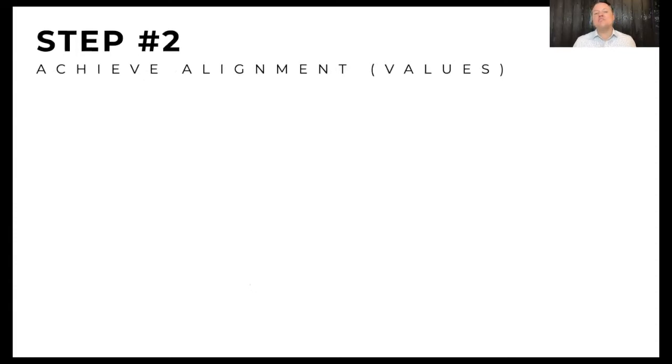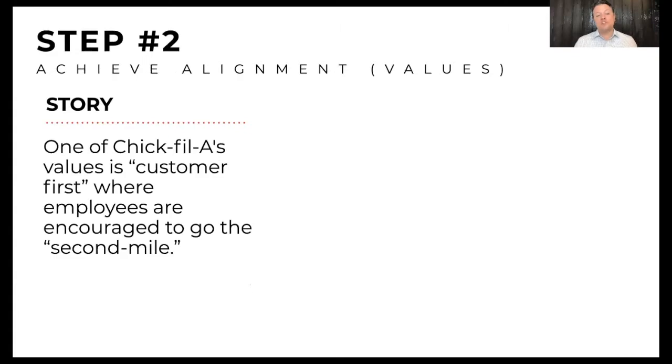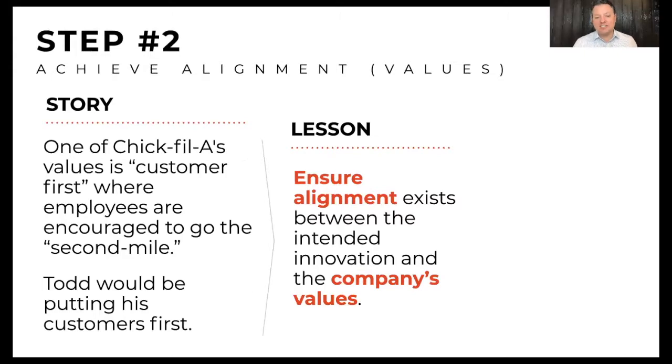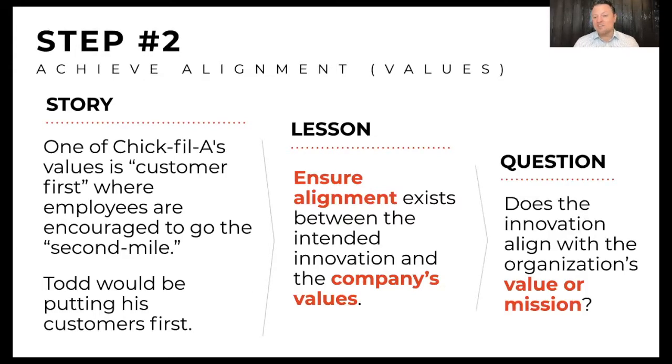Step two is achieve alignment through values. Story, one of Chick-fil-A's values is customer first, where employees are encouraged to go the second mile. And Todd would be putting his customers first in this example. So this innovation that he was creating was aligned from a value perspective. So the lesson here is ensure alignment exists between the intended innovation and the company's values. And the question you've got to ask is, does the innovation align with the organization's value or mission? So again, Todd can answer this question, yes.